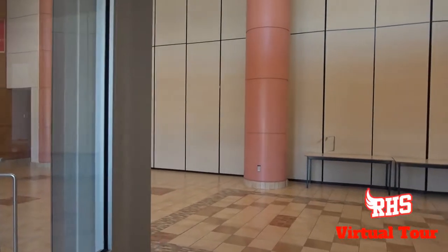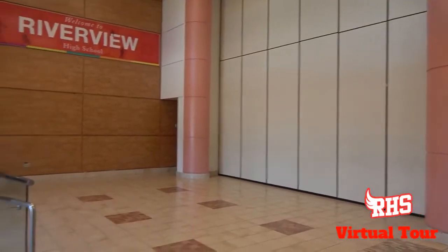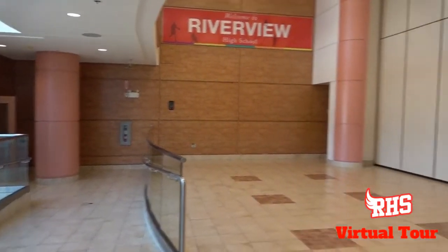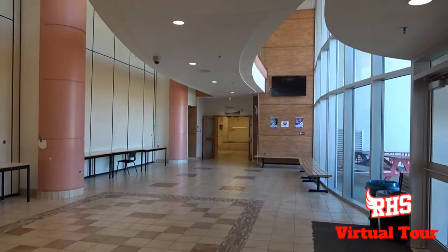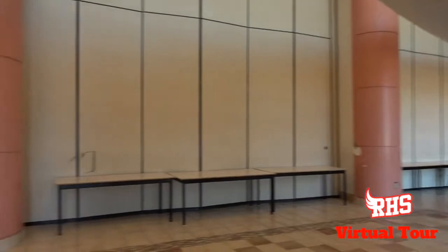You're now coming in through the main student entrance into our main foyer. To our left over there, we have the B building. Right now we're in the C building, and over to our right, we have the D building. Riverview has 3 different buildings that are all connected, and we're going to take you on a tour through these today.